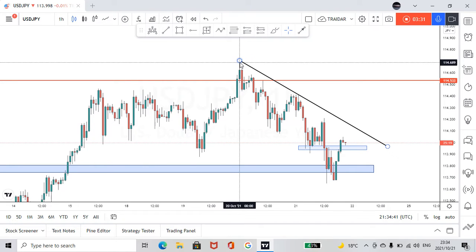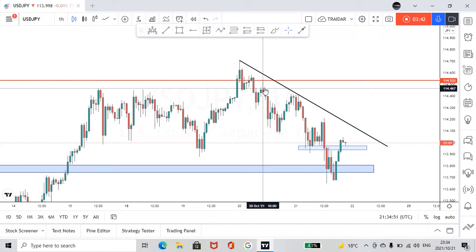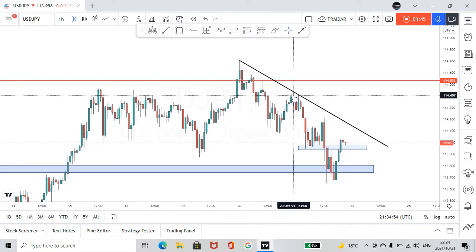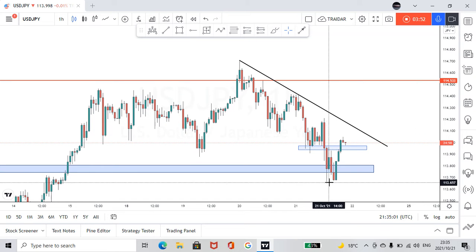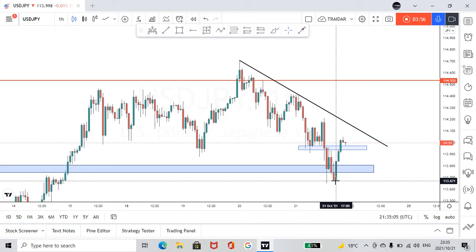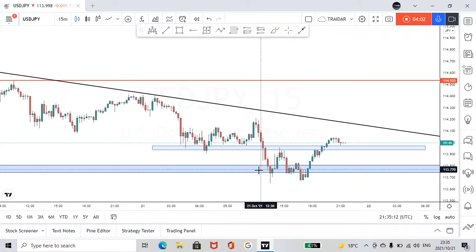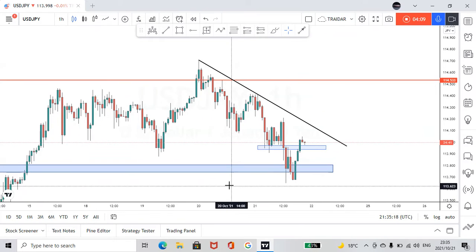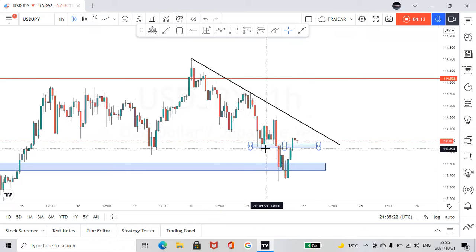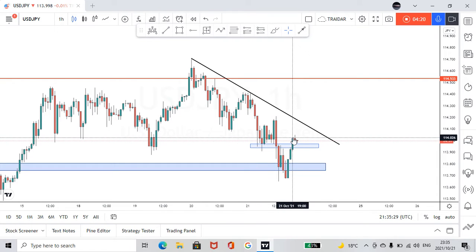From there, the market started forming a nice movement to the downside, giving us lower highs and lower lows repeatedly. Now we formed a lower low, came up, came back down, giving us a double bottom structure. With that trend line, we can see the market has already broken the previous lower lows and created new highs.